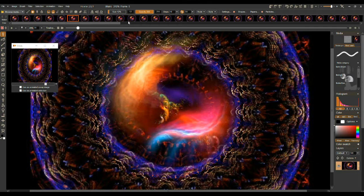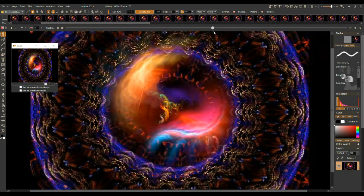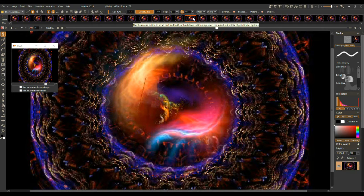Then we need to look for the next one that has that same flash showing up. There it is, the bright one and the dark one right after that. We need to find it on the timeline, and after that we're good. So if we go from that first occurrence to this last occurrence, we have a full cycle.